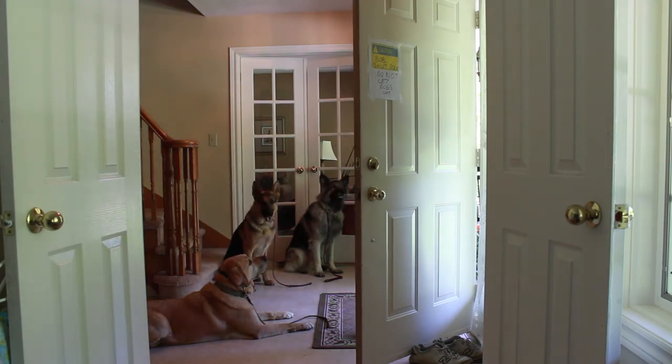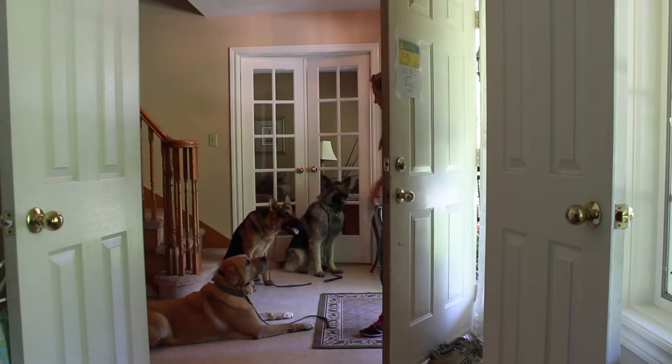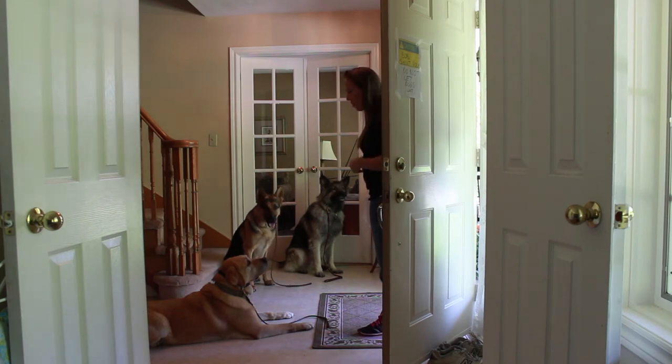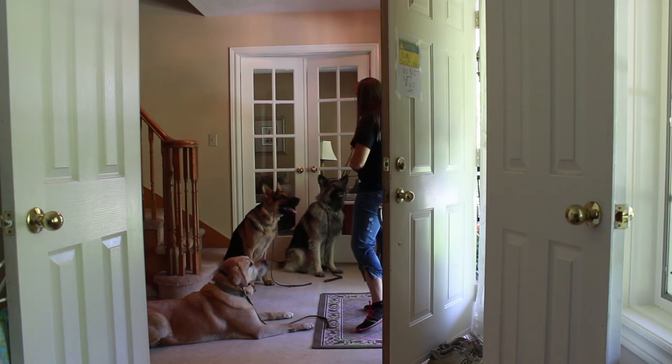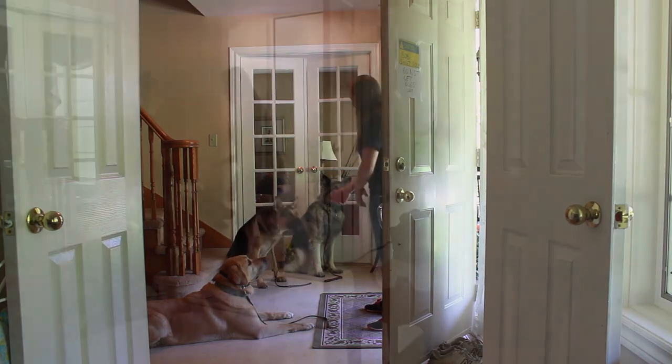Okay. And being able to have your door open with your dogs here is really a powerful tool, because it can be a life-saving tool, because a lot of dogs shoot out the door and get themselves into a lot of trouble, can get hit by cars, pull their owners down the street, and cause a lot of problems in their neighborhood. So you want to condition your dog that this is a boundary here.